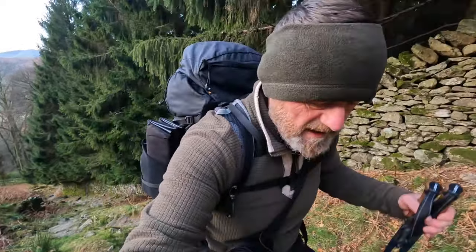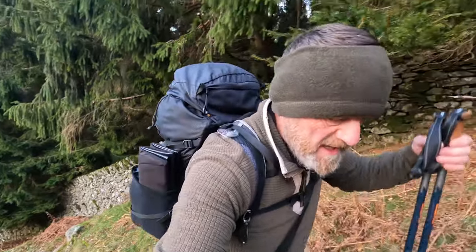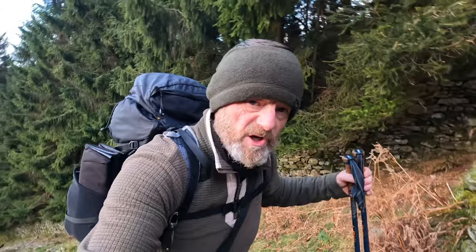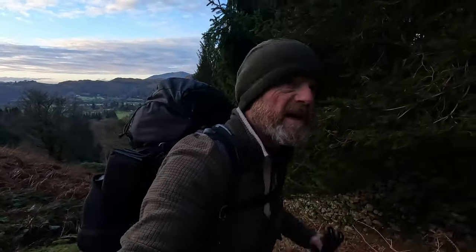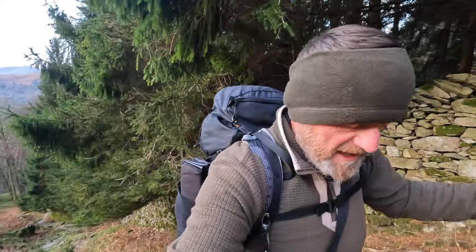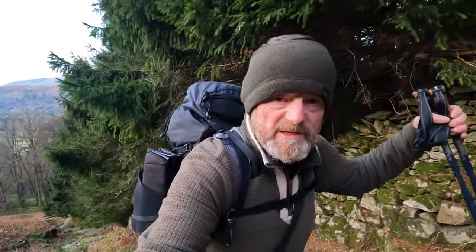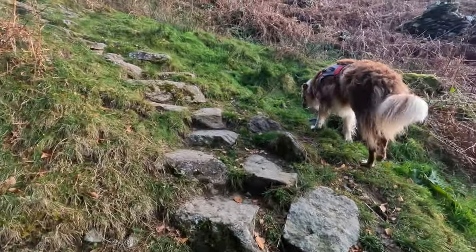Morning. We just parked up on the A591 near Grasmere, crossed the road, took a footpath to the left, past Nosshouse Farm, took another left, and now we're heading up to Stone Arthur. We'll cross the ridge over to Great Rigg, and then eventually Fairfield, and then we'll see where we get. Just me and Billy.